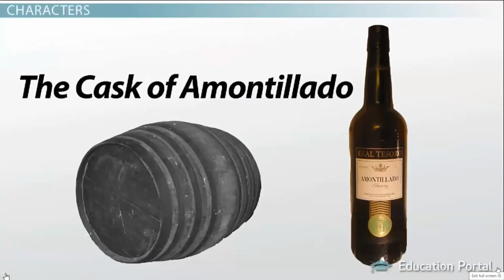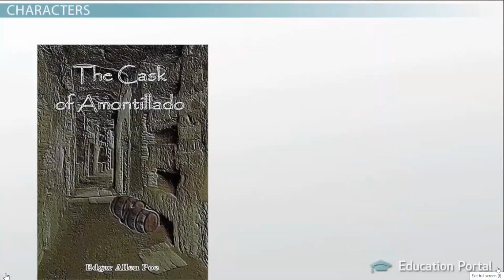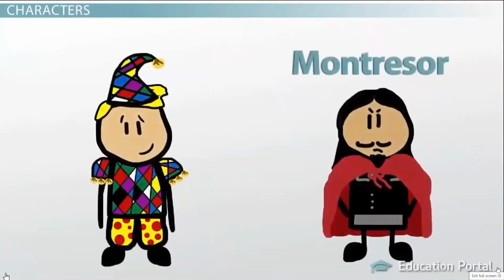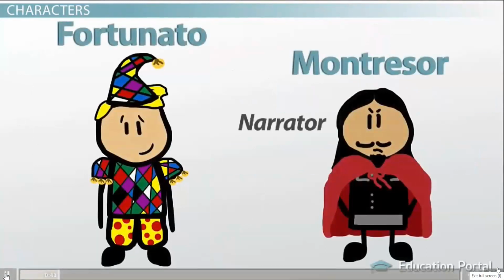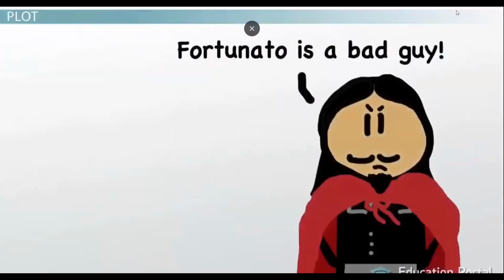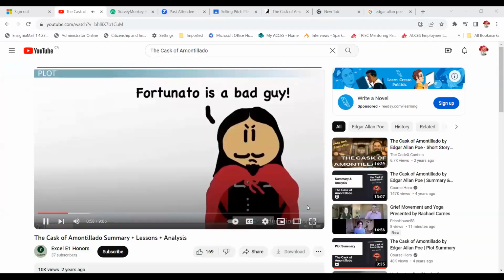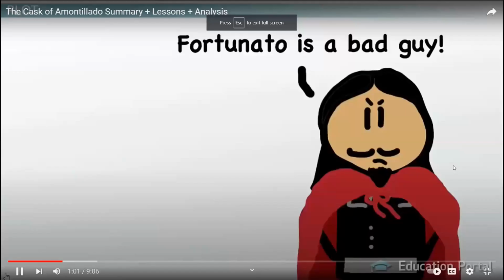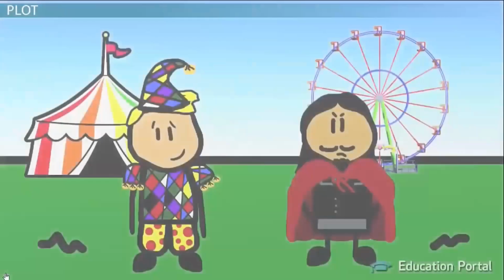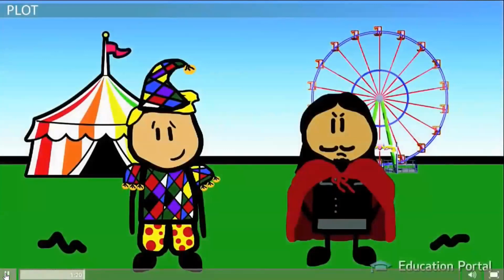So, aside from being a story about a barrel of wine, Poe's short story is one of revenge and secret murder. It's a tale of terror starring two main characters, Montresor and Fortunato. Montresor is the narrator and the murderer. Fortunato is a wine connoisseur and the victim. The story begins with the narrator, Montresor, explaining that a man called Fortunato has wronged him 1,000 times over, but his insult is the final blow that has provoked his vow to revenge. He continues to assure us that he has given Fortunato no insight to the fact that he is plotting to kill him, and he plans to use Fortunato's knowledge of wine to lure him to his death.